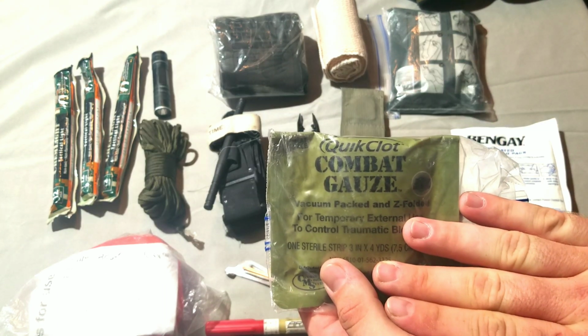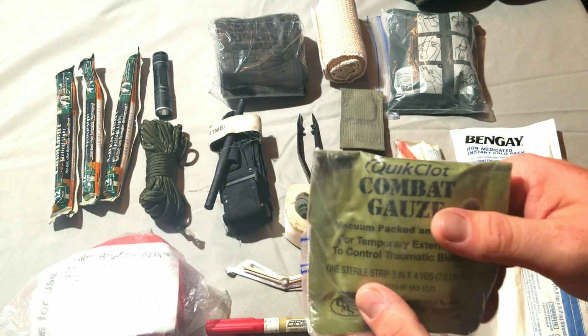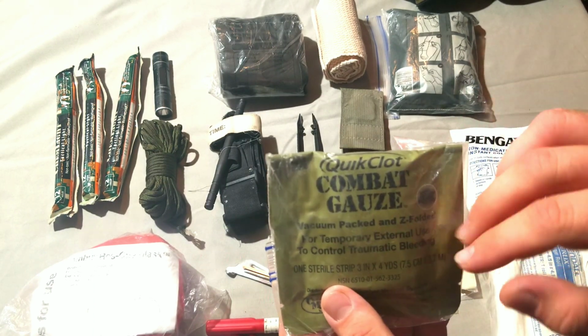Does require a little bit of training to be able to know how to do this. You can watch videos on it. Once again, you could also take courses on how to do this kind of stuff. It's really good to do. This is taught a lot in the military.